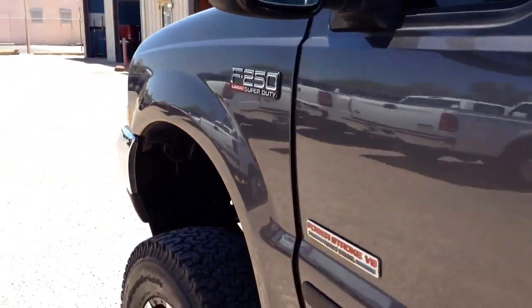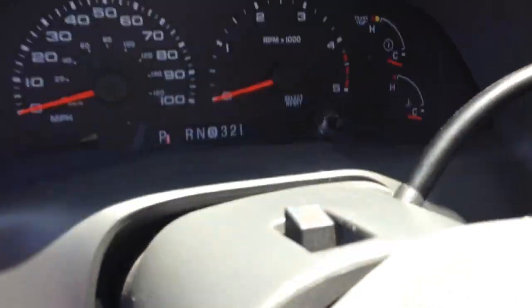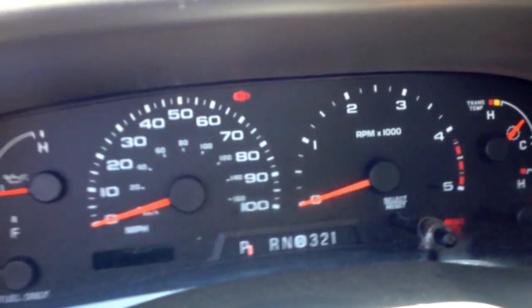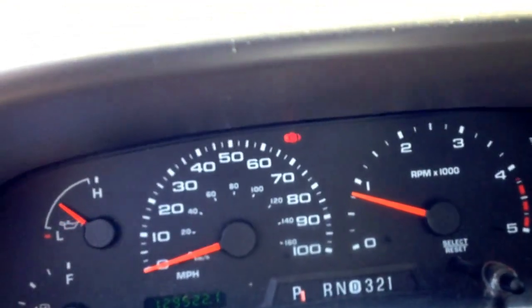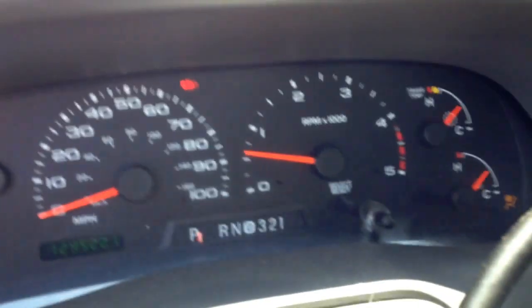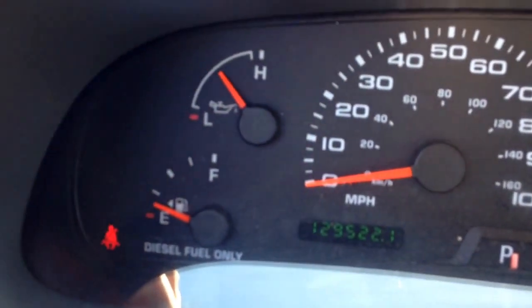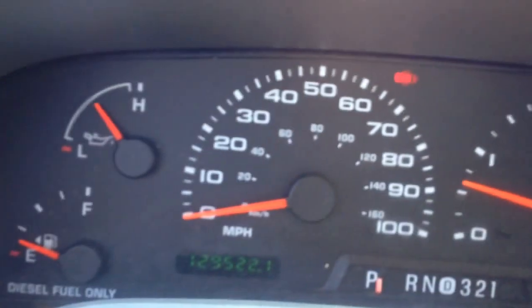I'm going to open the hood. I'm going to fire it up. Man, this thing is huge. If I can reach. I'm a little vertically challenged in the first place. Alright. 129,522 miles.